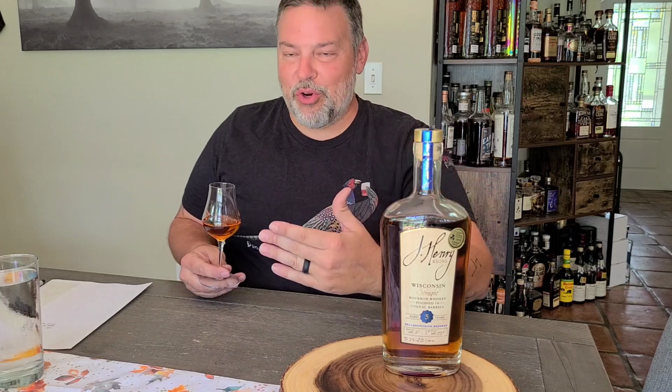But let's dive into this. Before we do that, though, I have to say this bottle was sent to me by Kevin Taber, who's one of my patrons and an awesome dude. Thank you so much, Kevin, for sending me this. And now that I know more about it, I'm even more appreciative of getting to try this. So let's nose, let's taste, let's see what Wisconsin has to offer.